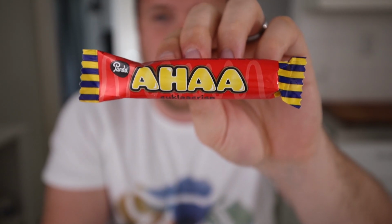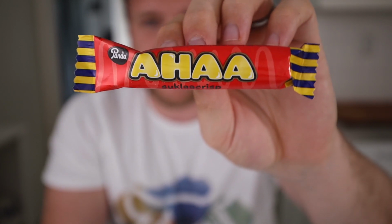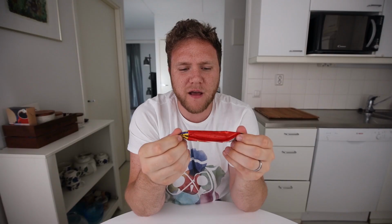So this is an AHA chocolate bar. It's AHA Sucla Crisp. And I was so surprised. This looks like it could be a classic little bar. It is tiny, by the way. It is so small. But it really has that look of a classic candy. Maybe these have been on the shelves for a long time, but I don't remember seeing them. Maybe they've just brought them back. I have no idea.